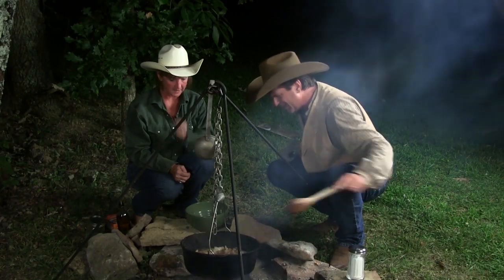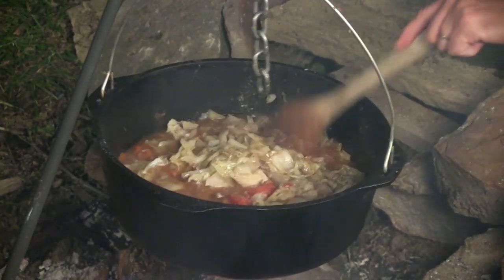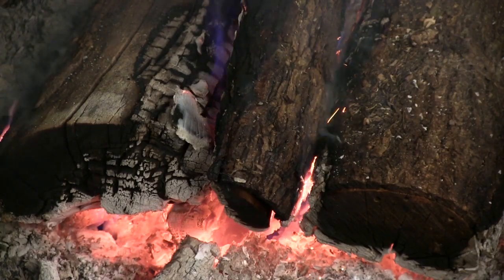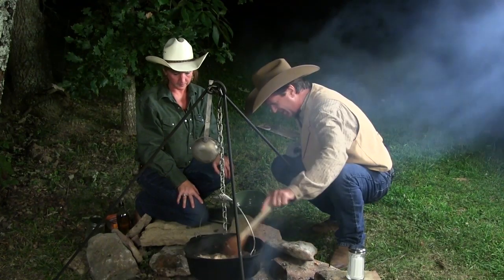Let's get going here. And the thing about it is, cooking outside is just common sense cooking. Taste as you go along. Watch to make sure nothing's burning. See where your flame is. See how much of a boil you've got going. And you can't hardly mess it up. It's no different from cooking inside.